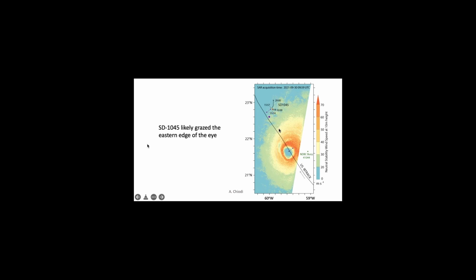You can see the solar radiation at the surface shot up as it got close to the eye, less cloudiness. Significant wave height reached 14 meters, about 46 feet. And the relative humidity, of course, was very high throughout the storm, and ocean currents got up to about 1 meter per second inside the storm.